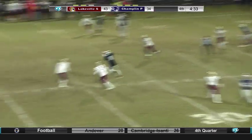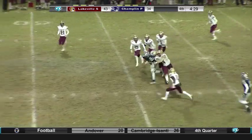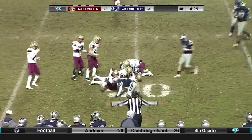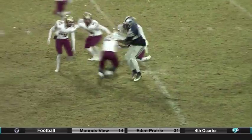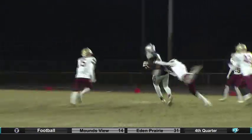He's looking downfield. Slings one across to Sealy. Sealy breaks 2 tackles, 3 tackles. He's going to power his way, continuing to move to the 50-yard line. Way ahead, and a couple of Lakeville South players on his back. Well, he's just a load, and with some great hands. Good play by Bennett to Sealy.